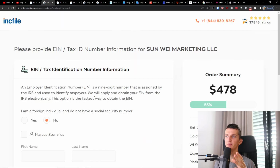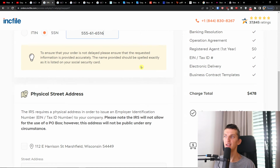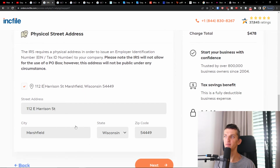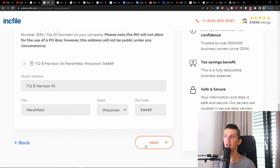Then you click next here, and again you're going to have the tax identification number information here. So I'm a foreign individual and do not have a Social Security number. No, you choose a first name, last name, and then SSN number, or if you have the ITIN number, you add it right here. Then you're going to find a physical street address. And when you've got it all, you're going to click next again.